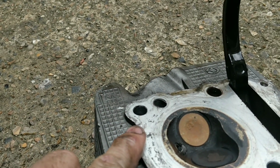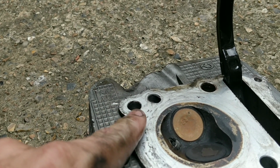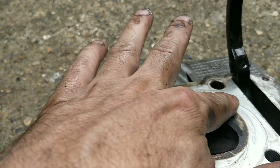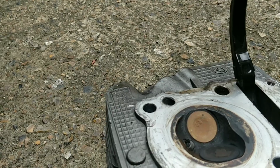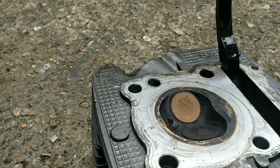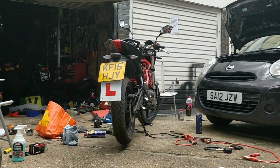I don't know if that nick would cause that. We had a bit of an oil leak out here as well. I think as long as we're sealed properly here, like we should be with the new head gasket, everything should technically be okay. So that's where this bike sits at the moment.